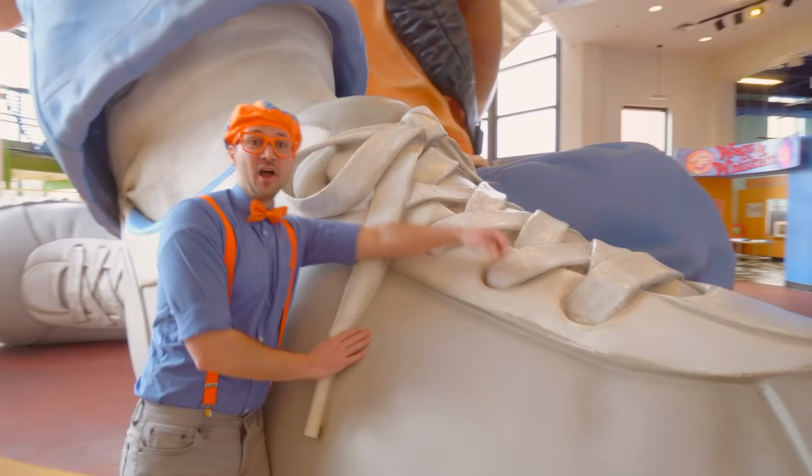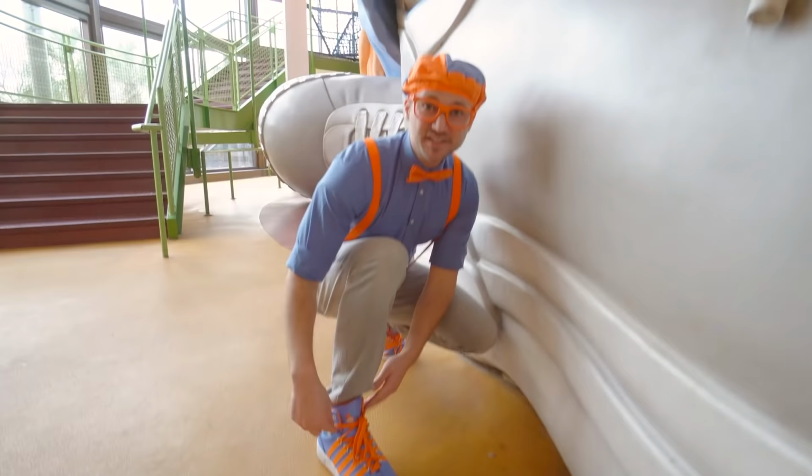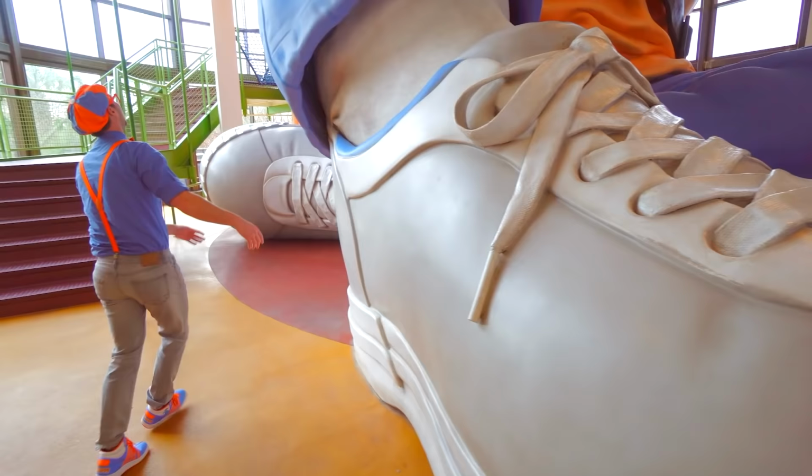Whoa, look at this. This is a shoe. And look, it's a shoelace. Whoa, his foot is massive. Look, this is my shoe. It's a lot smaller than Eddie's. Okay, whoa, jeez. Eddie is so big that I'm gonna go inside, but you go up here and then you can see me go inside, okay?